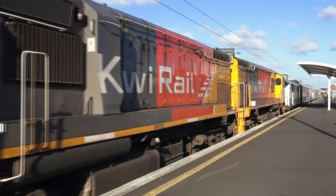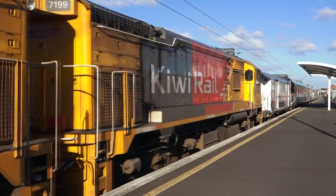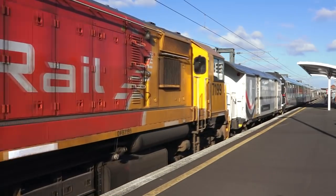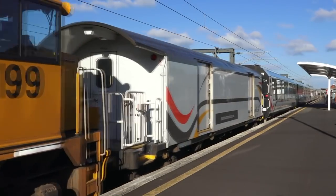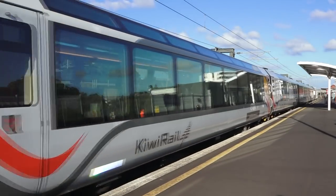DFBs 7023 and 7199 head off with the Northern Explorer consist for stabling overnight after a long day on the trunk, carrying locals and tourists far and wide on this great journey of New Zealand.